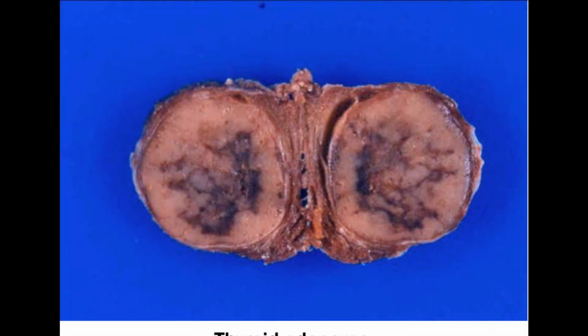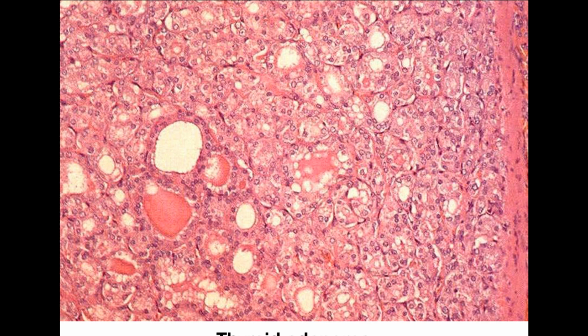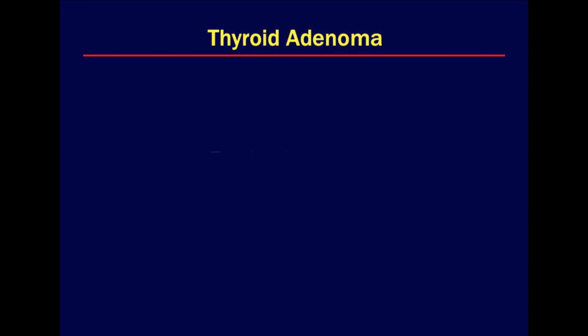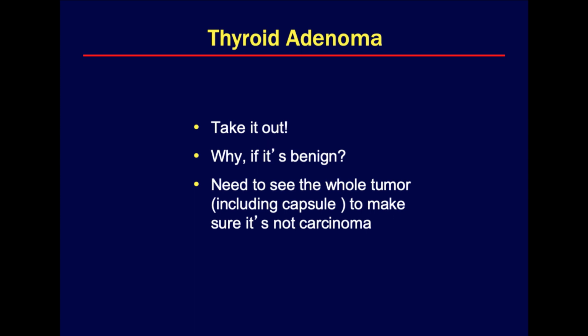And this shows you thyroid adenoma. And again, you can see the changes in the cells of the thyroid. This is the capsule of the thyroid here, and then these are the thyroid cells, and you can see these cells are very confused now, not appropriate thyroid cells. With a thyroid adenoma, they usually take the thyroid out, but the question is why if it's benign, and they need to see the whole tumor to make sure that it's not a carcinoma.